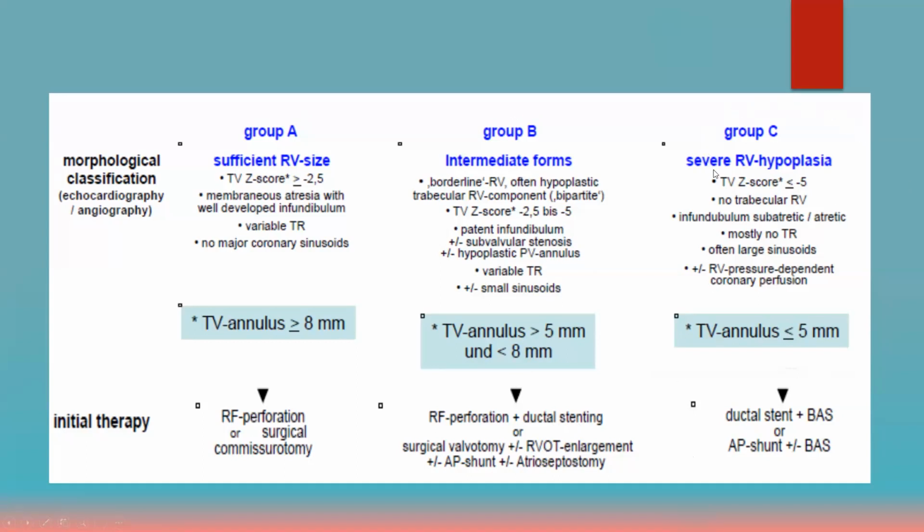Now, the patients with severe hypoplasia, with a tricuspid valve Z value less than -5, and some units consider less than -4, have no trabecular RV and the infundibulum is usually atretic. There is mostly no TR because the RV has no volume, so the blood is not going there. They often have a large sinusoid and RV pressure-dependent coronary circulation. Because of no TR, most of them develop high RV pressure with RV-dependent coronary circulation. The tricuspid valve annulus, because there is not much flow through the RV, is less than 5 millimeters.